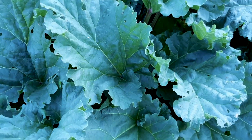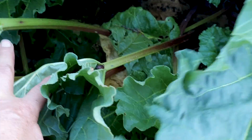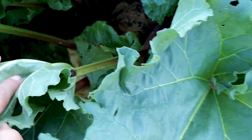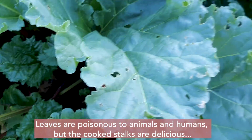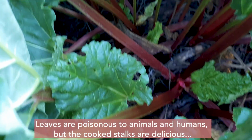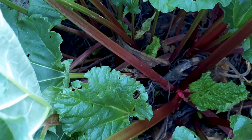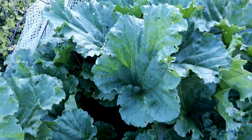This is rhubarb. People seem to have a love-hate relationship with rhubarb. As you can see, these stalks are growing. I love it. Rhubarb and apple pie. I stew it up, add some nice brown sugar, some organic sugar, and make fruit straps for the kids. Easy to grow. Good old-fashioned plant.